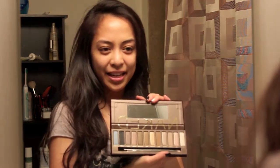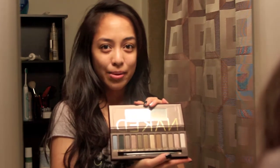But today I'm going to do a new look for you guys. First time ever, I'm going to do a Naked Urban Decay look. I just got this. My lovely boyfriend bought it for me out of nowhere, and I'm not sure if he's trying to say something. No, we're just kidding. Because I was in school, we learned about makeup and all that good stuff, so he knew that I wanted to try new stuff.